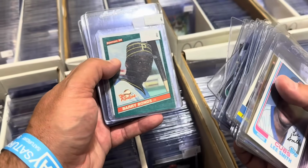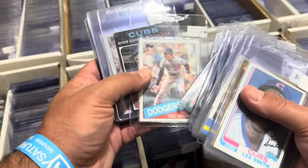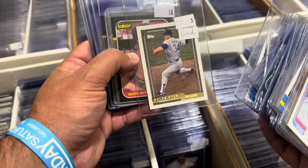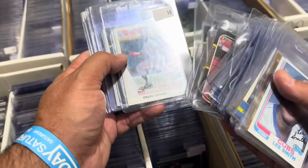And then I see the rookie Bonds. I'm like, maybe I need that. That was a little off-center. So I was like, do I want to do that? Kind of am a centering guy, especially with cards that are plentiful. I tend to really lean into center.